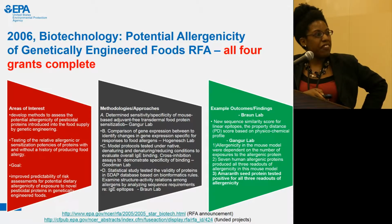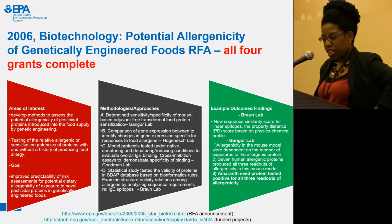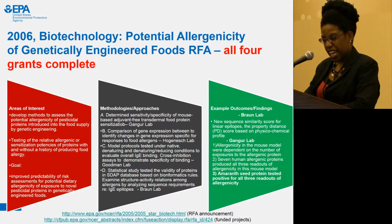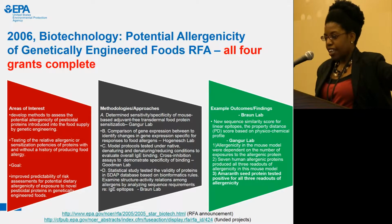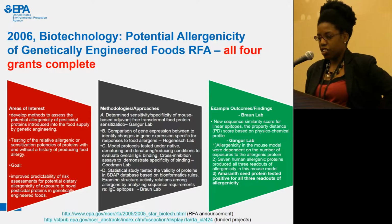And for Dr. Ganger's project back in 2006 or 7, he really wanted to determine the sensitivity and specificity of mouse-based adjuvant-free transdermal food protein sensitizations. For Dr. Haram's lab, Hoganesh Haram's lab, they wanted to compare gene expression to identify changes in gene expression specific for responses in food allergies. Dr. Goodman's lab, they looked at model protocols, and they tested these under native conditions to evaluate overall IgE binding, and also looked at cross-inhibition assays to demonstrate specificity of binding. Dr. Braun's lab looked at statistical ways to test validity of proteins in the SDAP database, which you heard about today, using bioinformatics rules. And they also examined structure-activity relations among allergens by analyzing sequence requirements, IgE epitopes.